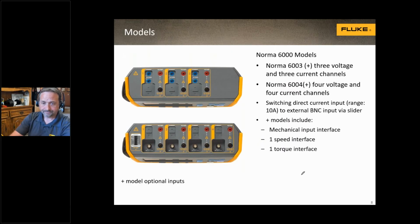The models, again, we have the 3 and the 4-channel version. And again, the issue with the Plus models is if you want to do motor efficiency measurements, the Plus version would be key, which adds the speed connectivity as well as the torque sensor input. So you have those made available to you on the Plus versions.